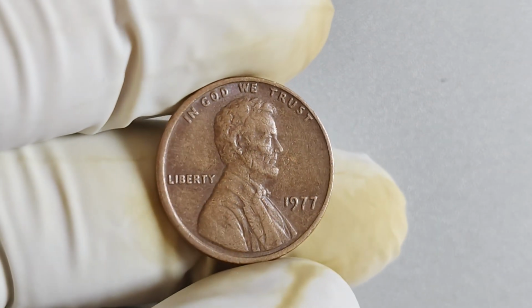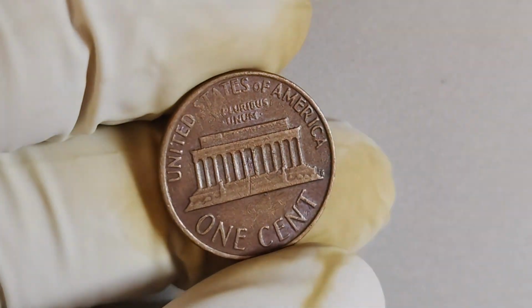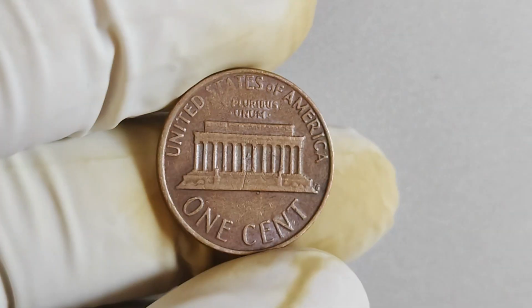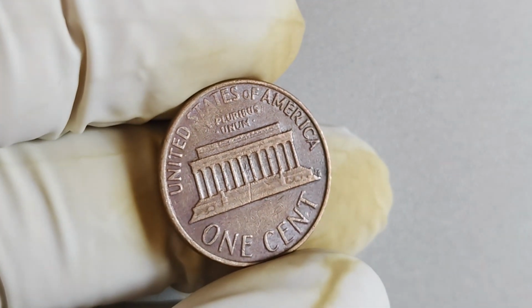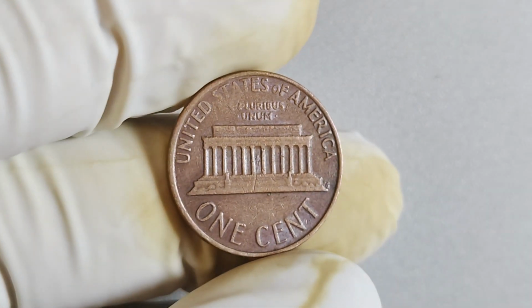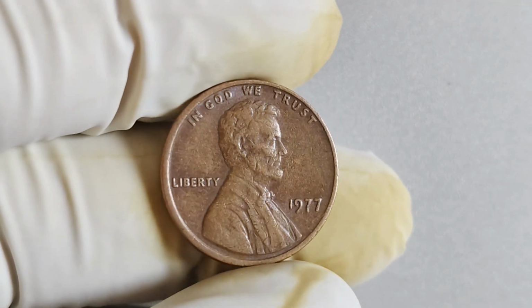Now let's talk about why someone would pay $1 million for a penny. It's not because they love Abe Lincoln that much. It's about rarity, condition, and the collector's mindset. Some people collect baseball cards, some collect cars, and some drop 7 figures on a tiny copper coin. It's a hobby, it's an investment, and for some folks, it's an obsession.